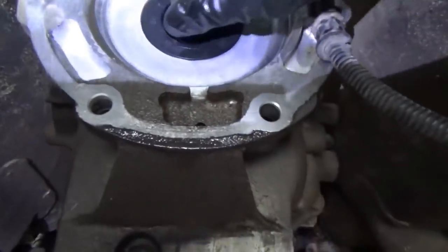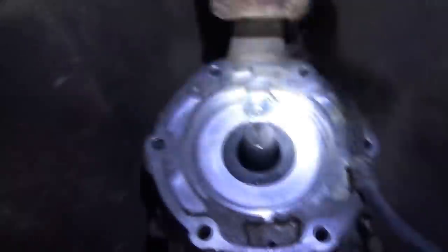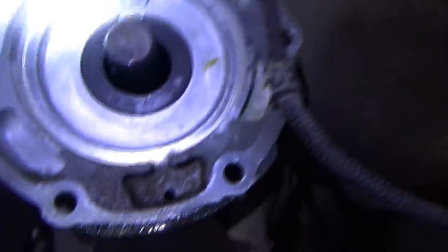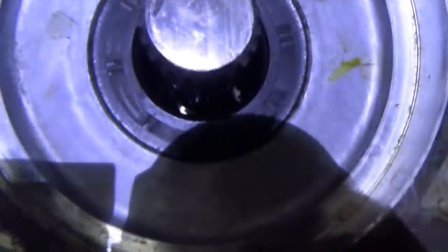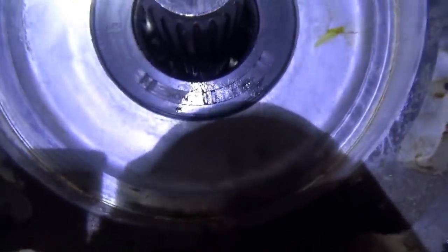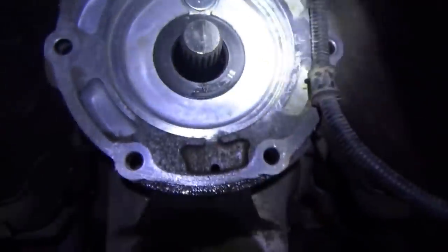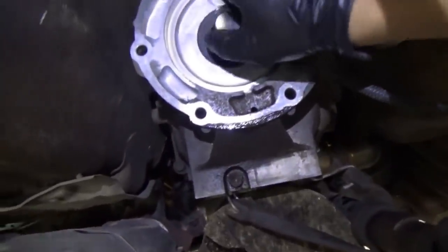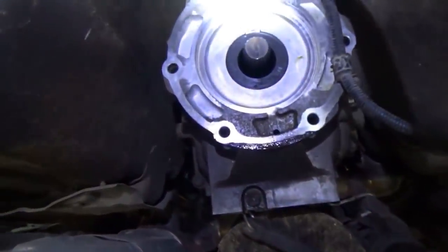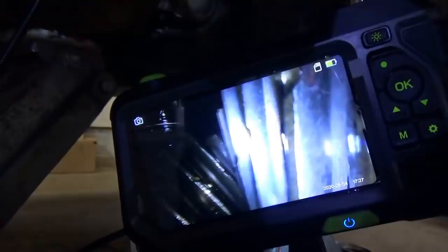I put it in fifth gear. It's locked in, but you can even look inside and see the fifth gear. Kind of. So I don't know what to think here. At least if there's no excessive play, I can keep driving it, but it's just an annoying problem. So I'm using the NTS 500 endoscope to do a visual inspection of fifth gear.